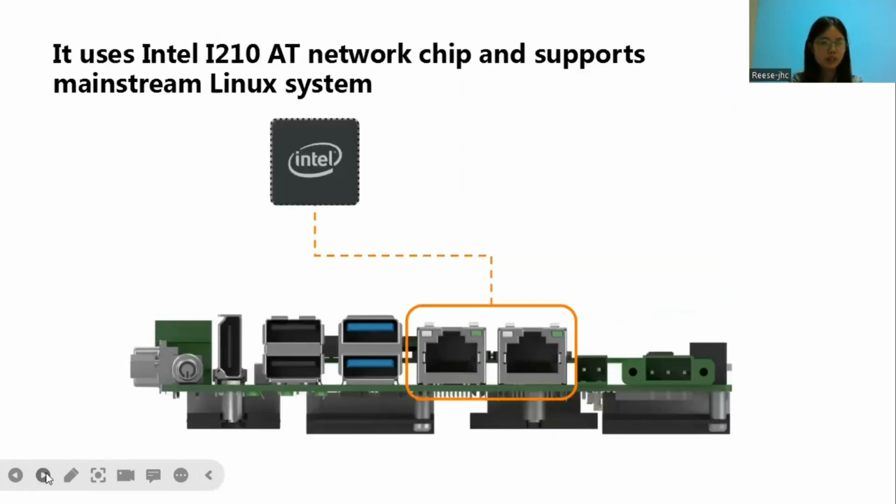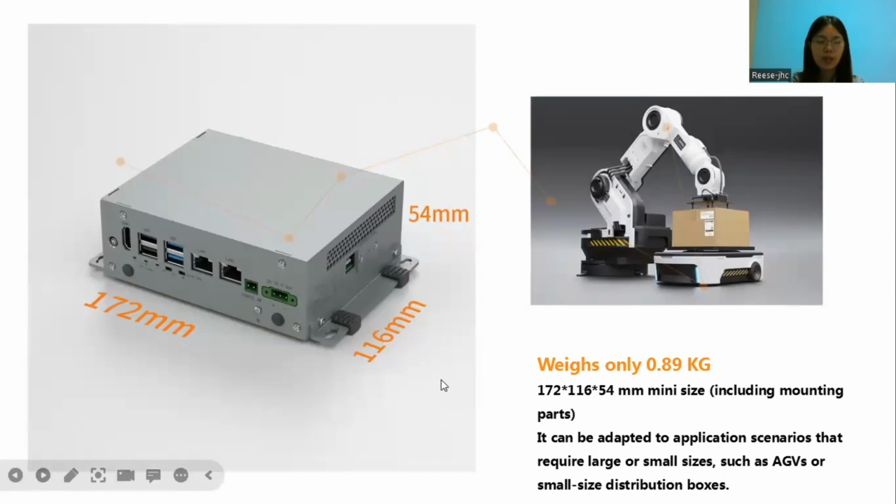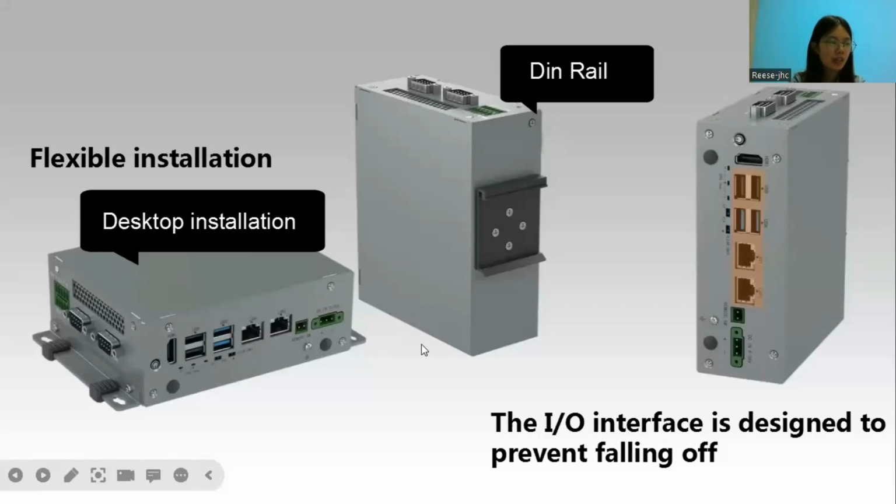And about the network part, it uses the Intel I210 network chip, and it can support more mainstream Linux systems. And about the dimension of the product, it weighs only 0.89 kg, and it is the mini size, so it can be adapted to application scenarios that require small size, such as AGVs or small size distribution boxes. And about the installation method, it can support desktop installation or thin rail mounting. It has a flexible installation method.